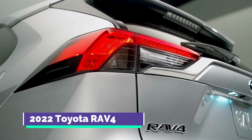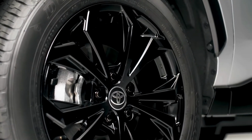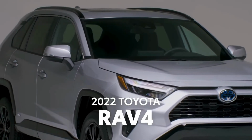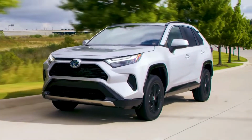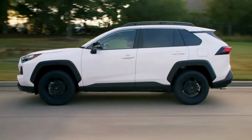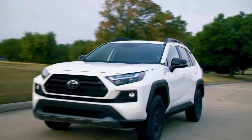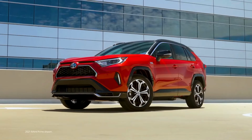2022 Toyota RAV4. The new Toyota RAV4 is one of the finest SUVs on the market, and if you're in the market for a midsize SUV, the RAV4 is almost certainly at the top of your short list. A spacious interior, a comfortable ride, and simple controls are among the highlights. RAV4 is the type of SUV that you can just get into and drive without thinking about it.